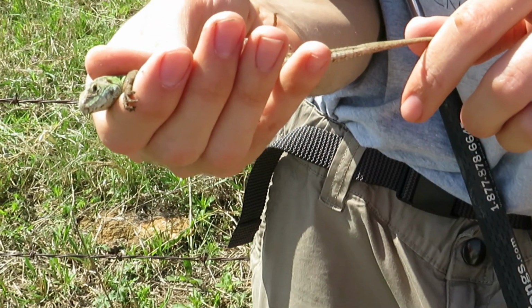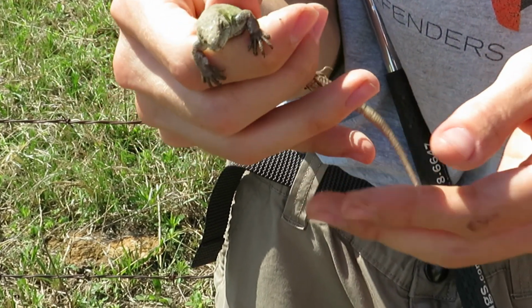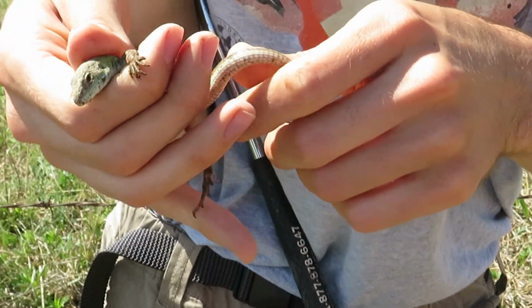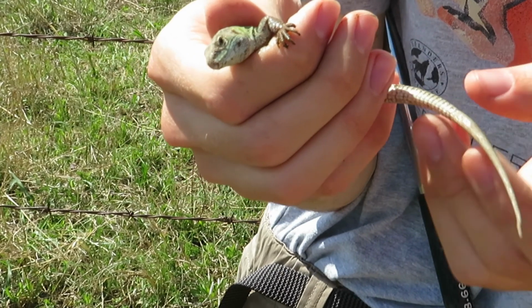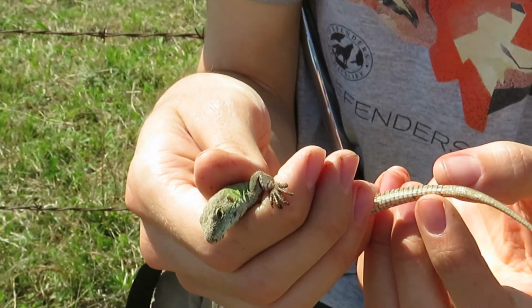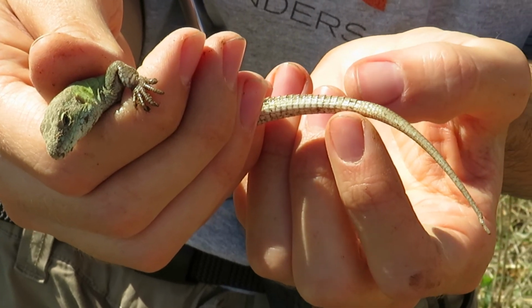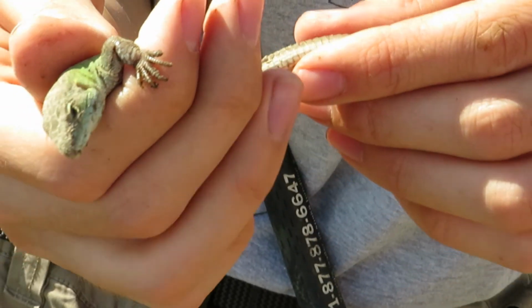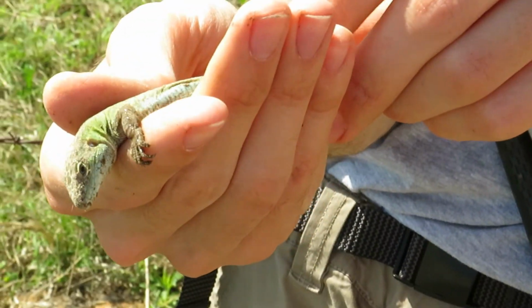So, these guys will get almost twice this size when they're full grown, but they're still not a huge lizard. As you can see, unlike the skinks, they're not quite as much for biting. And you can also see on this guy, just like the skinks, there's a place right here where the texture of his tail changes, because he's broken that off at some point and then regrown it because a predator went after him. So we'll get a couple of photos and then let him go.